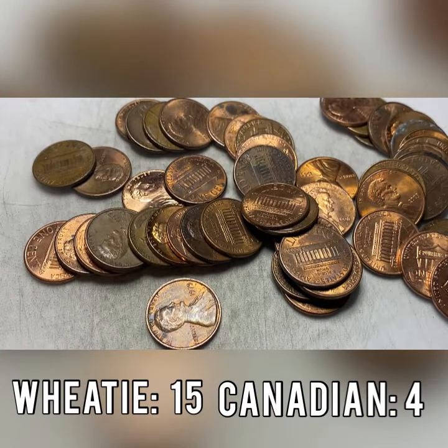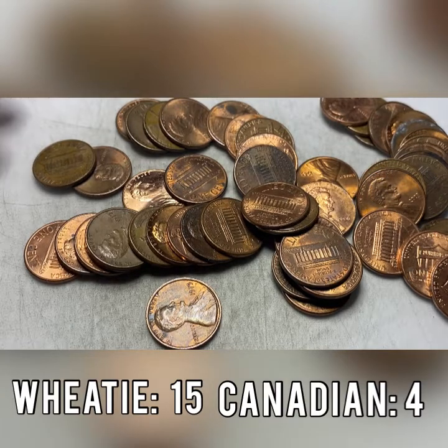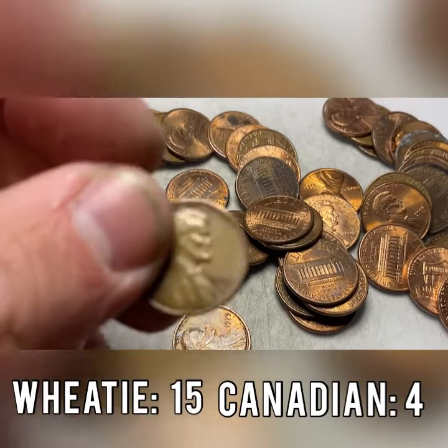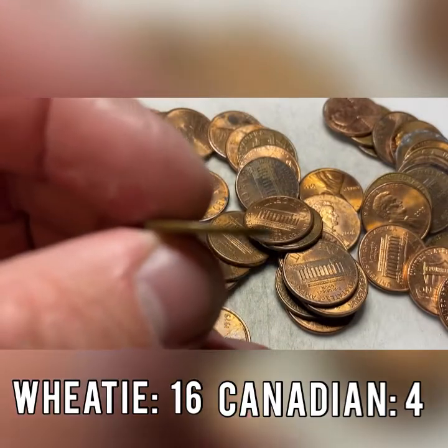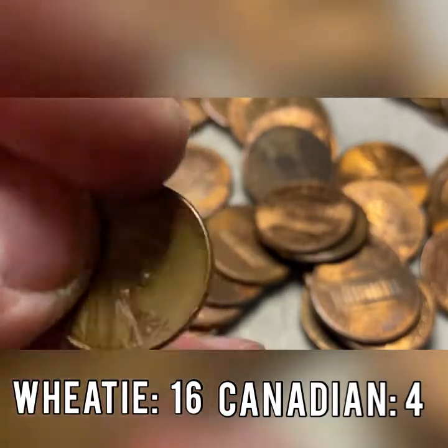Okay, we definitely have an interesting box here. I'm in roll number 23. I just cracked it. We haven't even gone through it. We have another wheat cent. It's a 1956D with a very strong strike, very thick rim here. Very nice coin.